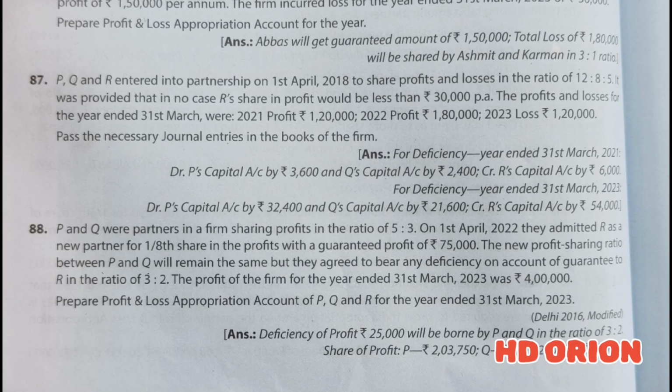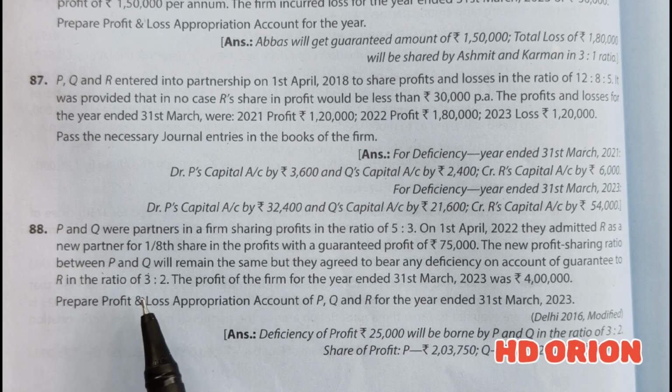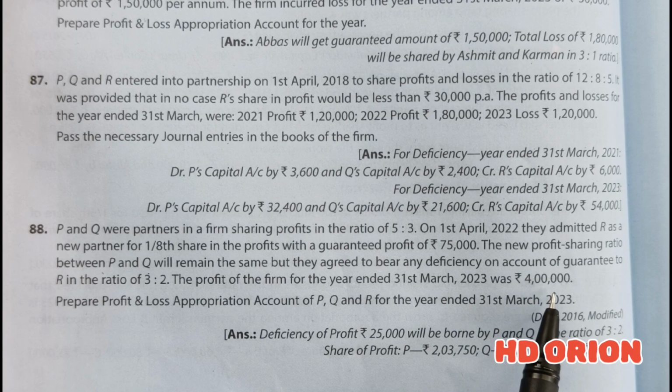But here in this question, it is suggested that such deficiency will be borne in a new ratio, means in a ratio which is given in the question, which is other than the profit sharing ratio. Their profit sharing ratio is 5:3, but the question is suggesting to bear the deficiency in 3:2. The profit of the firm for the year ended 31st March 2023 was rupees 4 lakh.